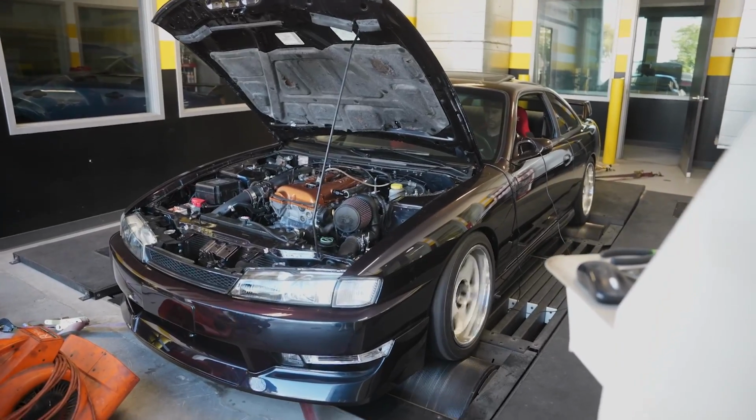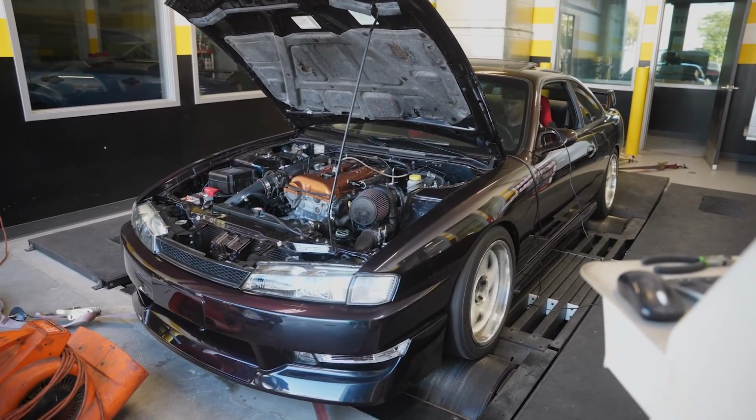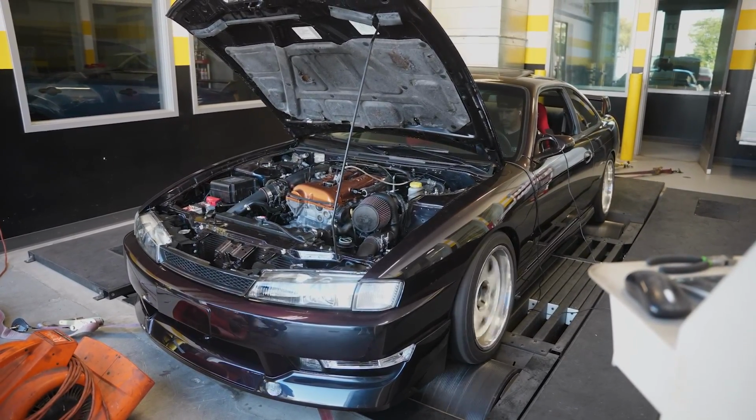Yeah. You just jumped up like 30 horsepower. Yeah, I mean, because based on what we know, we're at 285, we're at like 340-ish, which is like right where we wanted to be. All right, when you're ready.